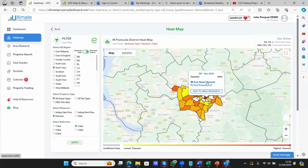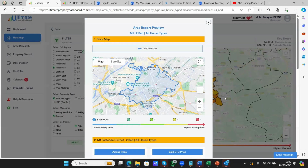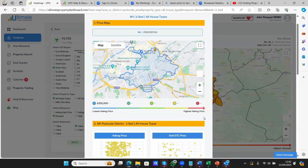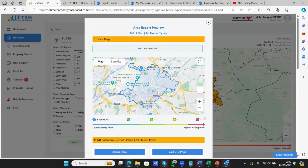I'm going to go to area report preview and just tap on it. And away it goes, and it'll get me information about that area. Did say I'd have a few gremlins in the system today, didn't I? There we go. So I've got information about the area, a little map showing where it is. And again, I can scroll down and I can see the prices and all the range of prices. So you can see in that area, it's £250,000 for a 2-bed house. That's really not going to work for me on my buy-to-lets. Okay. So that's not for me.